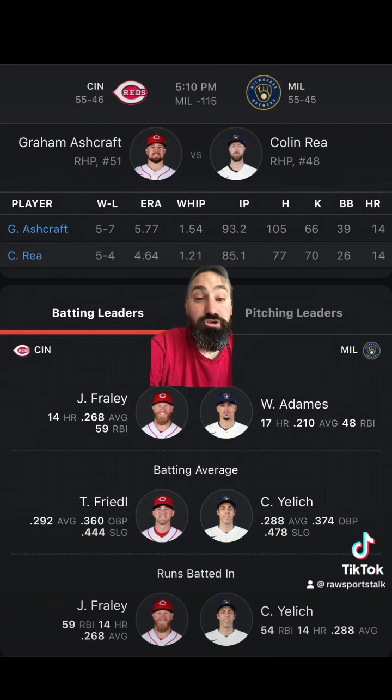Now, Ashcraft pitched twice against the Brewers this year. 4 innings, 10 runs, 10 of which were earned, and they lost that game 10-8. That was in Cincinnati. He struck out 2. 6 innings, 1 run, 1 earned. They lost that game 1-0. He also struck out 2. Both of those games were in Cincinnati.